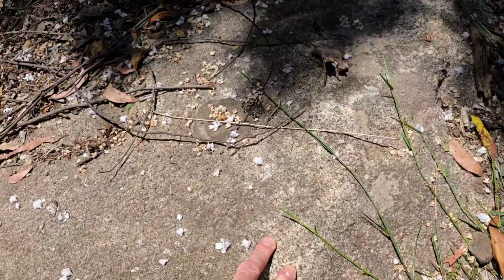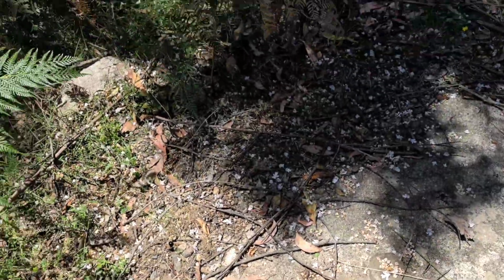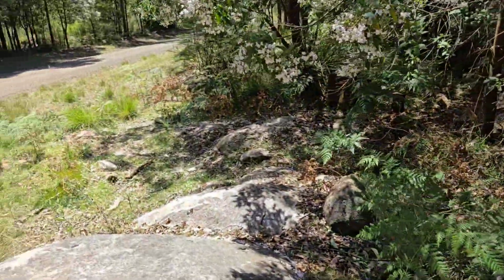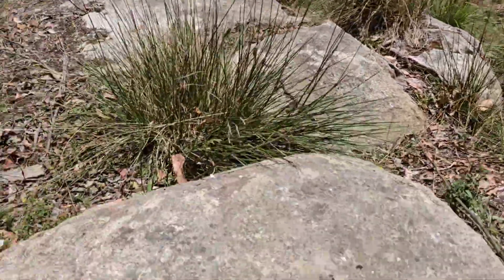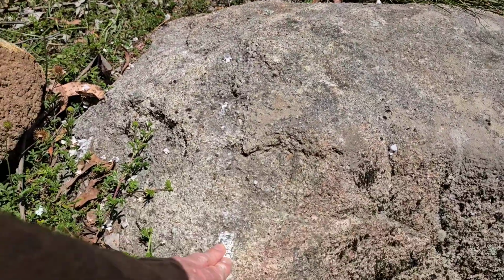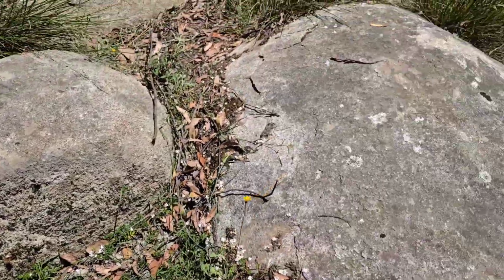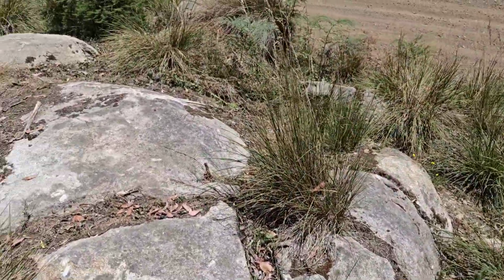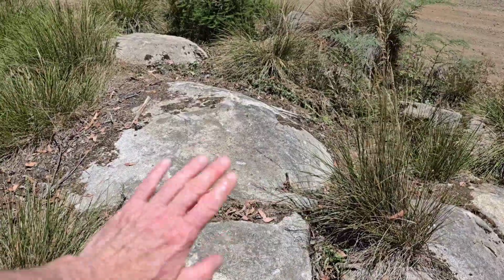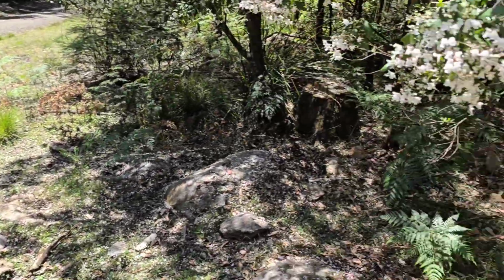So it looks like equigranular granodiorite. So it doesn't look porphyritic. Yes, it does. You have probably a limonite or whatever class, but most of it's equigranular. You can tell it's granodiorite because of the way it's eroding in the onion type shape. Beautiful.